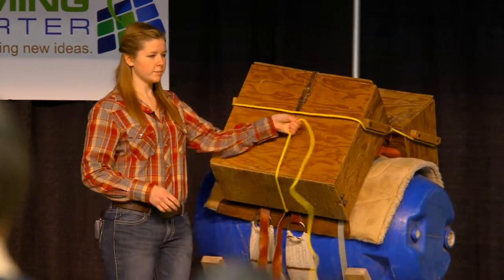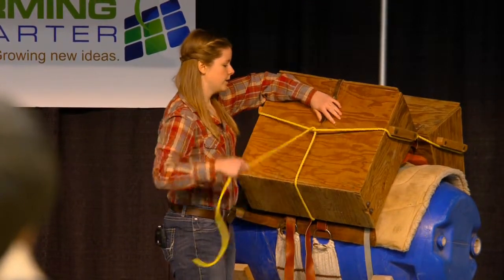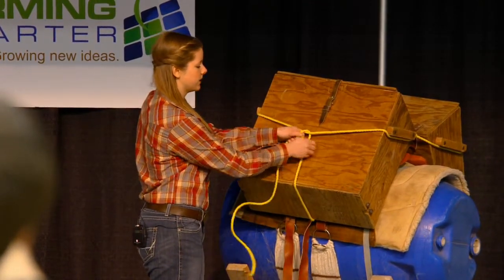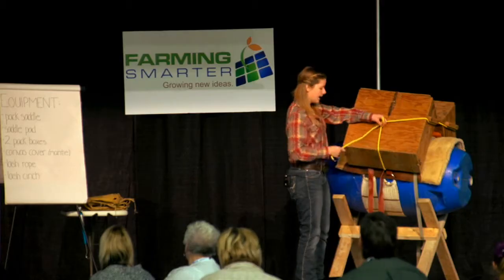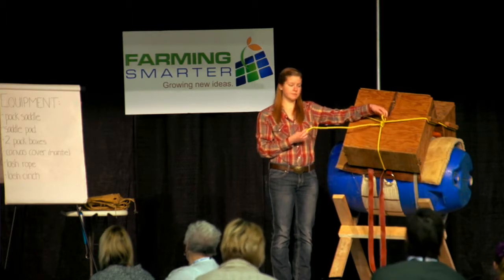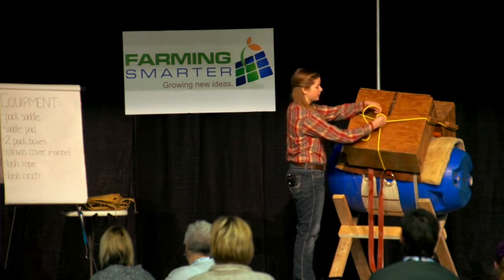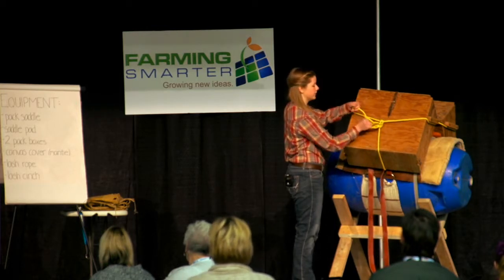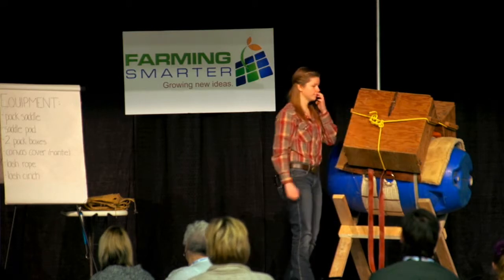To secure my rope, I'm going to take the tail end and tuck it underneath the basket. Pulling down, I'm going to tie a slip knot. I have a bunch of extra rope that I need to get rid of to make sure it's out of the way. I can do this by creating a daisy chain by pulling a loop through a loop through a loop, and tucking it up and out of the way.